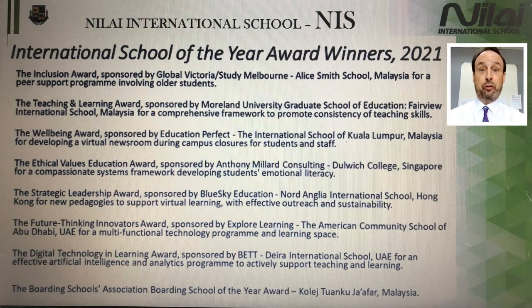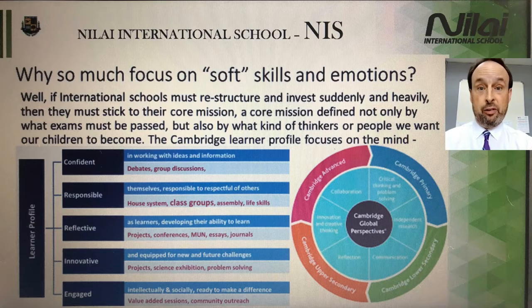As you will see, with some pride I hope, of the international schools that have won awards for best practice over the past year or so of pandemic education, many of them are here in Malaysia or not very far from home. The pandemic has refined the way that we think about education, making us focus on the most important things. And it's also refined the way we communicate that.